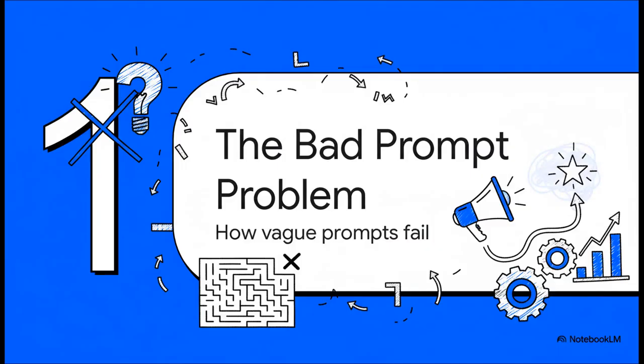So this brings us to what I call the bad prompt problem. Honestly, it's the single biggest hurdle standing between you and creating really effective AI-driven SEO content. It's not about working harder, it's about prompting smarter.